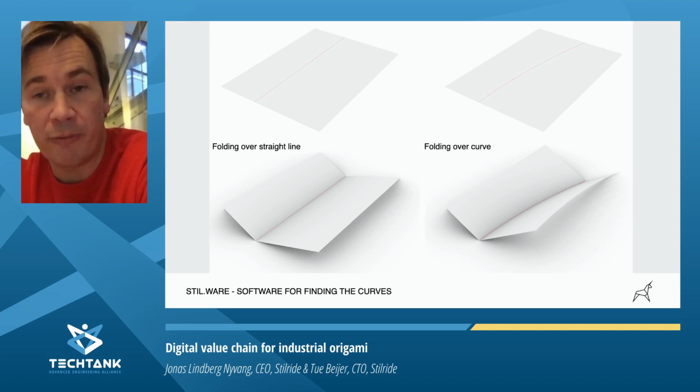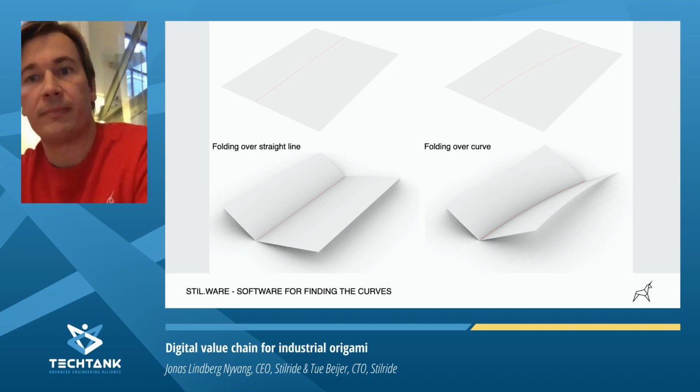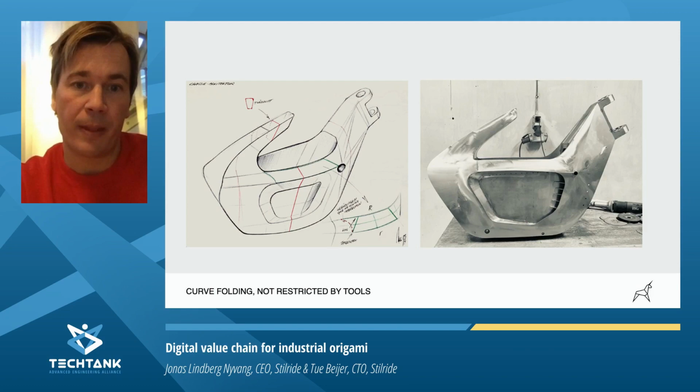As can be seen here on the right, you have the curve on the flat medium. And when folding over the curve, you will create a concave and a convex surface that will intersect in the curve folding line. And this shows a very early sketch here on the left. So you need to understand the layout and what happens when you want to fold something with curves. There's a pattern you need to follow.